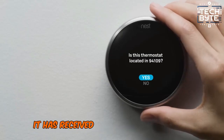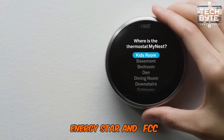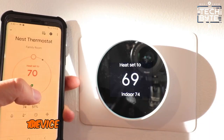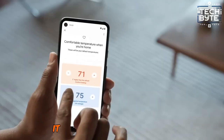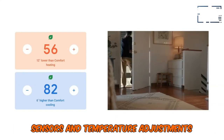Additionally, it has received various certifications, including UL, Energy Star, and FCC, ensuring its safety and environmental sustainability. The device comes with a 2-year limited warranty. Installation is easy, and with its remote software updates, it offers energy-saving modes, sensors, and temperature adjustments.